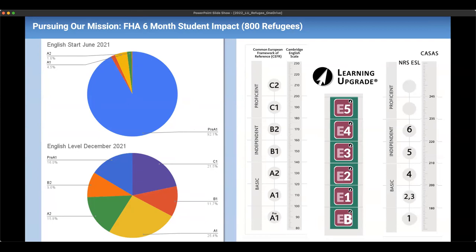So after 6 months, we had these learners go through Learning Upgrade. They started out with our pretest. With the pretest, the app is going to assess the learner the very first time they log into the app, and then they're going to get assigned in our Learning Upgrade English track. So for the vast majority, 92%, they were here with English basics. That's the very basics, just learning the alphabet and scaling up from there. And then a few go through into these other courses.